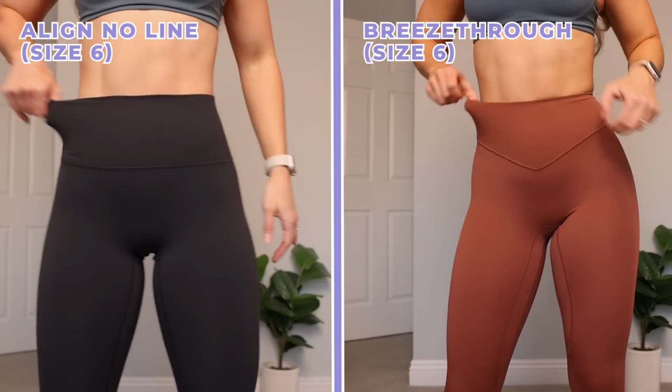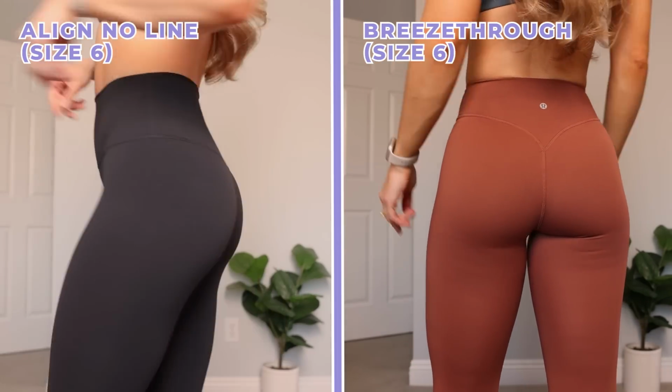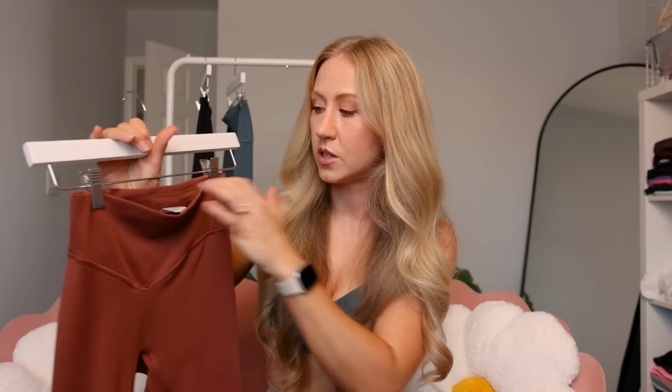I do prefer just a little bit more hold, and I also prefer brushed fabric, so I definitely prefer the fabric of the Aligns. These leggings had a similar seam style, but they had a V-dipped waistband in the front, and the Breezethroughs also had a seam all the way around the top that really cut into the waist and was just not very flattering, so I was not here for that seam.